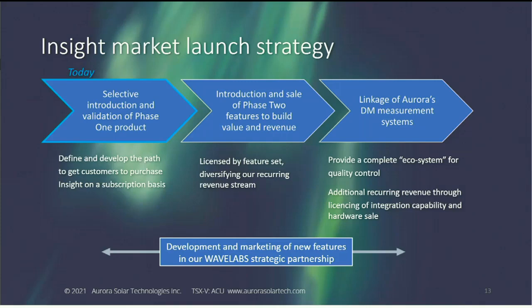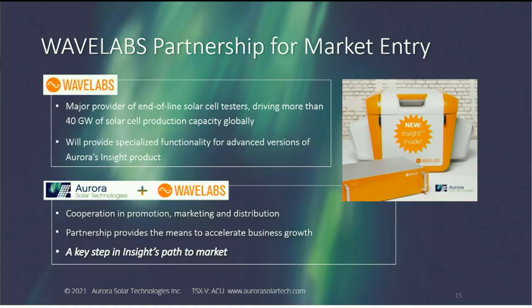We have partnerships now. In this presentation, I talked about WaveLabs, which is one of the two large companies that produce these testers at the end of the line. We are also just moving into a partnership with another company called Bybart, which we recently announced, and their responsibility for us is to provide us with the solutions for tracking material through the manufacturing plants in cases where our customers do not have their own native wafer tracking that they've put in place already in their plants. So with these partnerships, what we're able to do is not just provide the software, but also provide the customers with a complete solution.